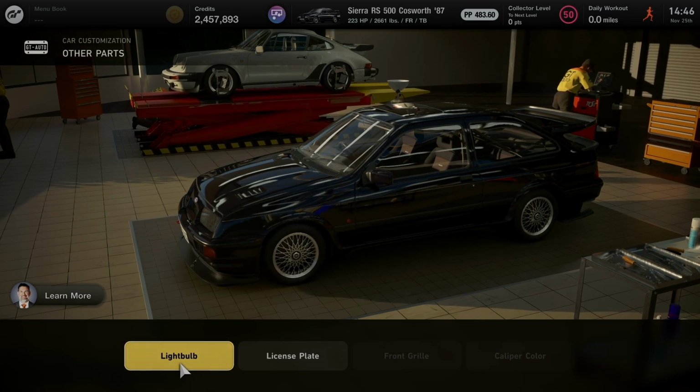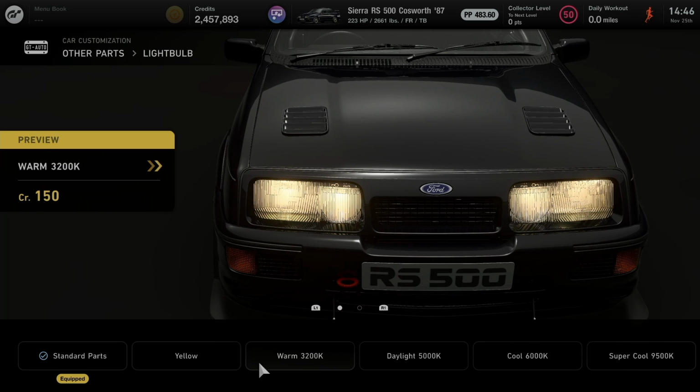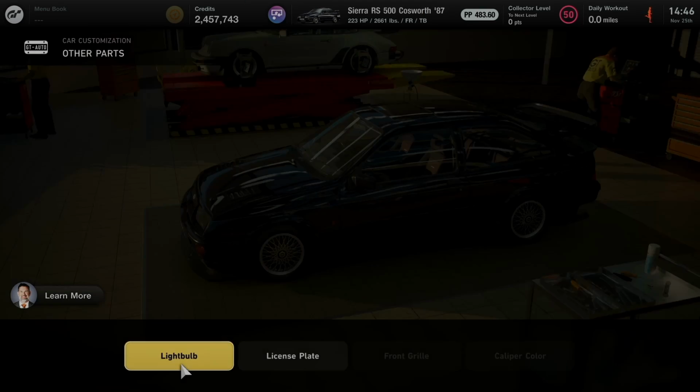Let's go on ahead to other parts, the light bulbs. I kind of like the standard parts, but I found that these tend to be a little bit dimmer, so we're actually going to go with the warm light bulbs here. It still kind of emulates those lights from the 80s where they were pretty yellow and poor visibility, but these warm ones actually tend to be a little bit brighter.